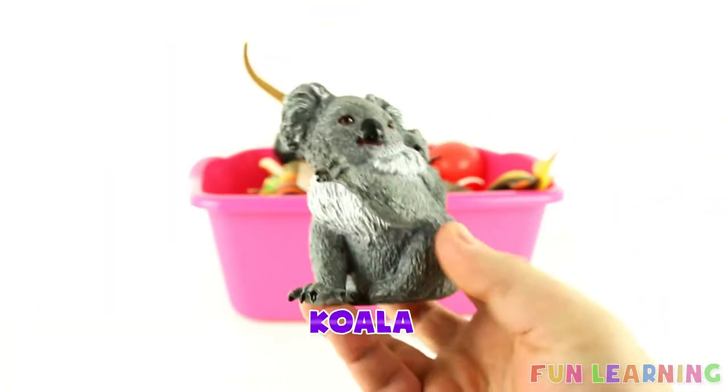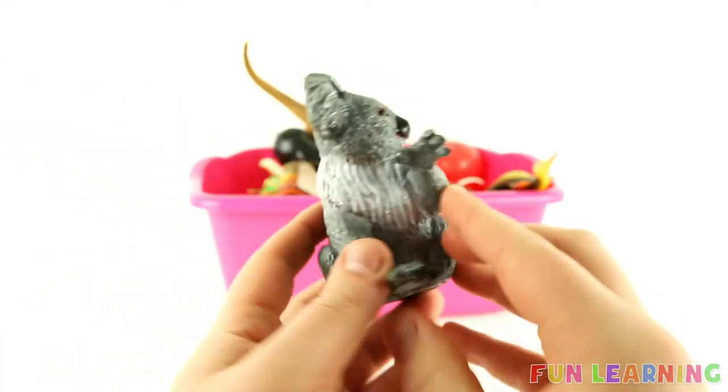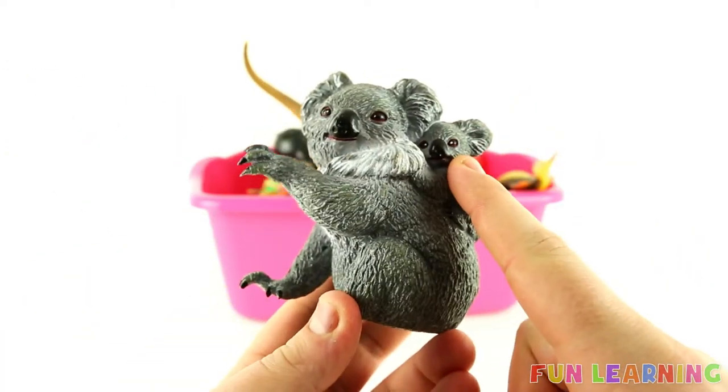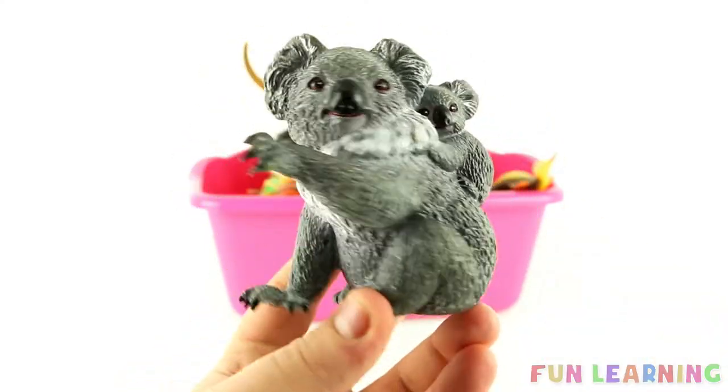K is for koala. K. Mummy koala bear, baby koala bear, a family of koalas. Can you say koala? That's awesome!